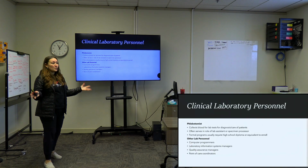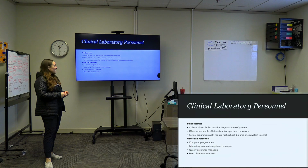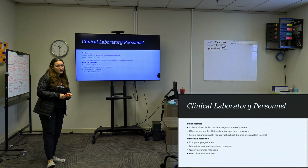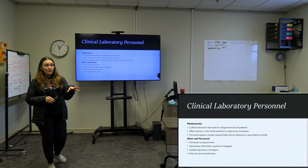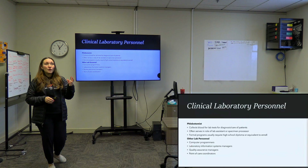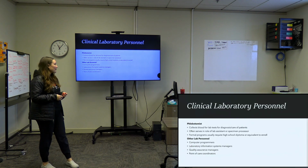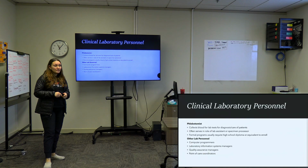Phlebotomist, which is kind of where we fall into, right? We're phlebotomists. Collects blood for lab tests for diagnosis and care of patients. Often serves in the role of laboratory assistant or specimen processor. So we can also process specimens, but we can't run tests on the samples. We can process them, so processing is just entering them into the lab, taking them to the designated area where they need to go or where they belong. Formal programs usually require a high school diploma or equivalent to enroll.